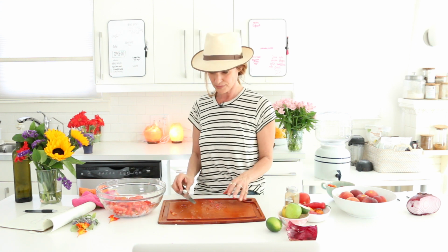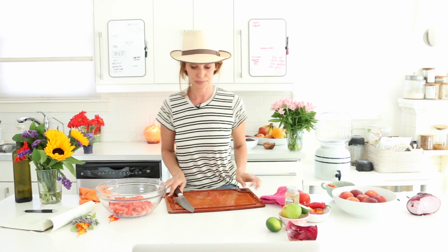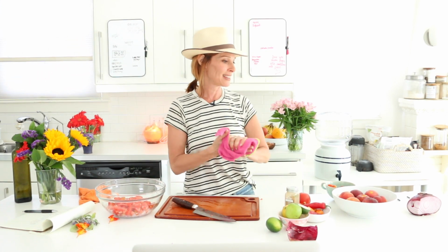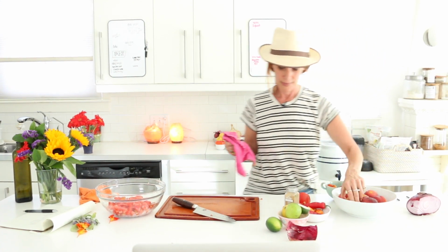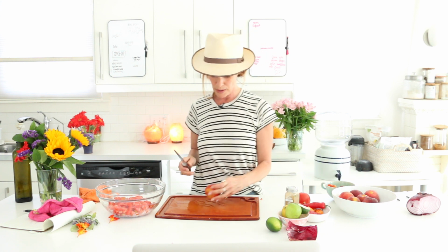Oh, gorgeous. Already beautiful. I'm gonna rinse this. I think that works for the peaches. What do you think? Peaches. Yeah, ripe. Go for the riper ones.